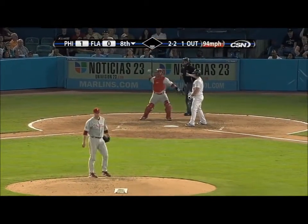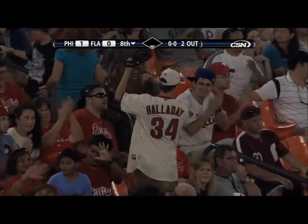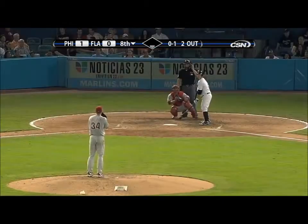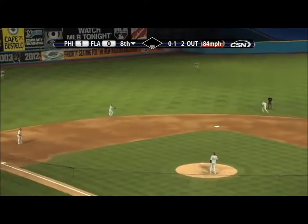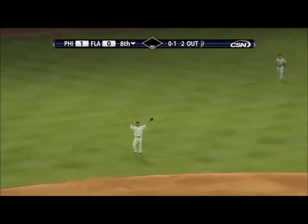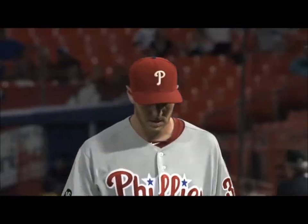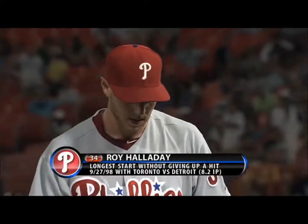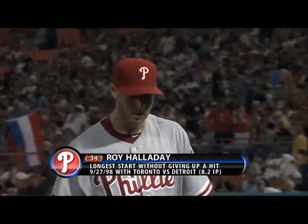On the outside corner, strikeout number 10 for Halladay as Uggla goes down looking. That was a strike, too. That ball came running back. Hit one softly to Howard at first. And he pops it up. Shallow left field. Valdez pointed, and then he settles under it, and he makes the catch. Halladay has faced 24 batters tonight. He has retired all 24. It's an unbelievable performance that's brewing here in South Florida.